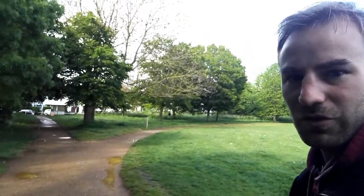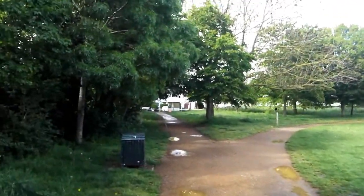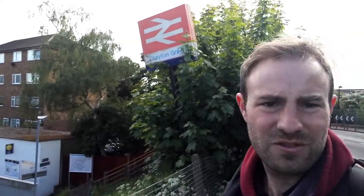Well, this is Drayton Green, this area of common land I'm crossing. It's the first station on the branch line that's called Drayton Green. So this is where Drayton Green Station takes its name from. This green here, Drayton Green. I'm going to continue on out to the road up there, and a short way along there we'll find Drayton Green Station. I found Drayton Green Station. Here it is, just down here.